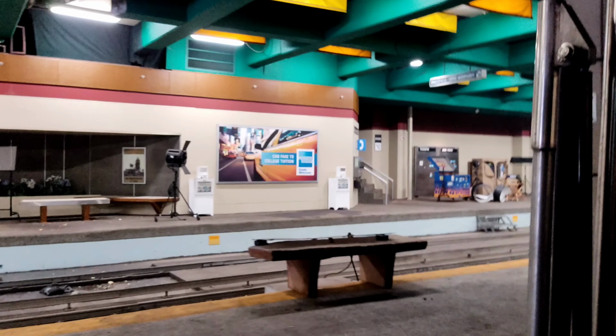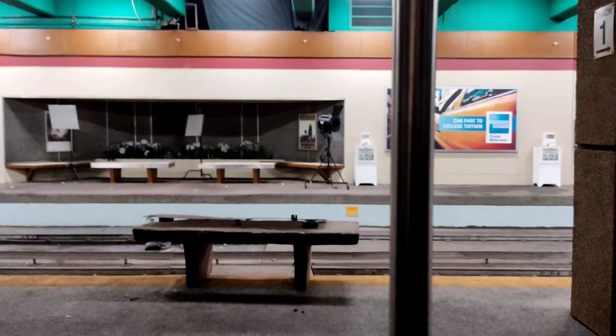It's currently dressed to look like the San Francisco Bay Area BART station. If you're from the Bay Area, you recognize the location.